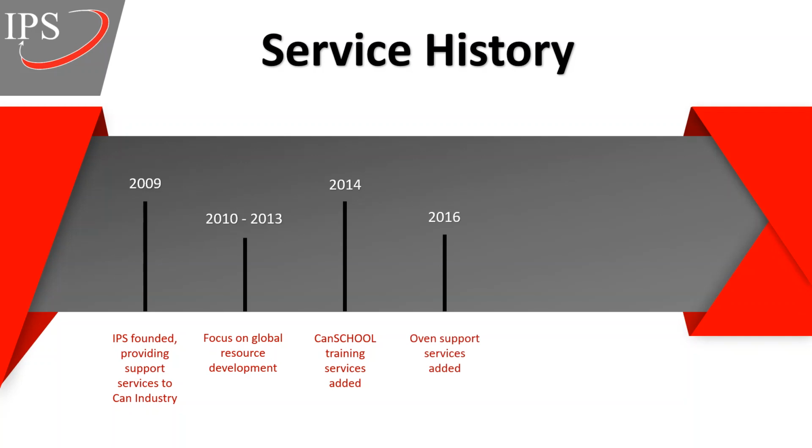In 2016, we started our oven services division. So a lot of customers we found have challenges with maintenance of their ovens. And so we have specific individuals that specialize in oven services on staff. In 2017, we began doing equipment rebuild services, and this could be any piece of equipment on the can line, whether it is rebuilt for use on site, and we do the rebuild at the customer facility, or this could be when customers ship equipment to our facility to rebuild here.